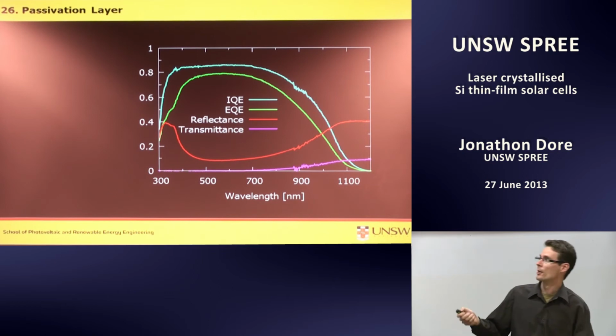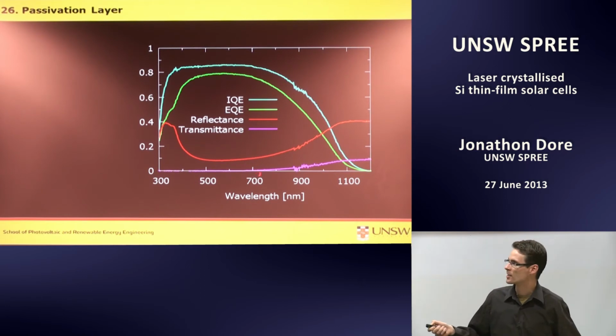And just for completeness now, I'll show you the rest of that spectral response. So here's our best cell, and we see the EQE in green, and also the reflectance in red. And so this shows you that that is acting reasonably well as an anti-reflection coating, with the minimum down here somewhere in the visible. But there's still a long way to go here. And by improving the light trapping in general, we can hopefully reduce that reflectance and gain a bit more in current.